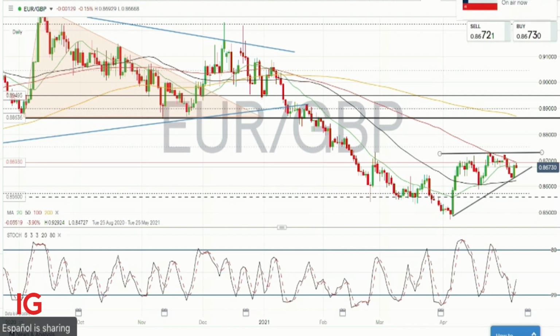We do have a bit of data for the UK next week. We have GDP for the first quarter. I don't expect it to be a massive market mover, but it will definitely serve to measure if the UK economy is on the right track to fulfill the projection from the Bank of England.